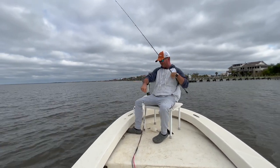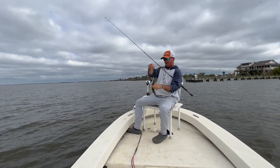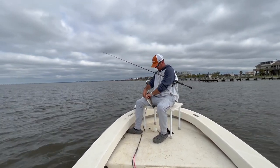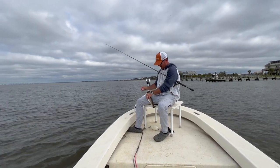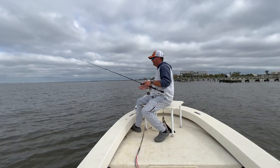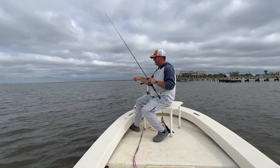Red fishing's okay. This one's gonna be close. Let me measure him. You know what? I'll just throw him back. He was borderline, 11 and a quarter to 12 and a quarter.